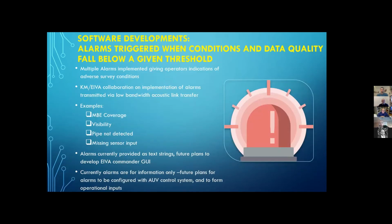The Workflow Manager board enabled alarm generation. It was possible to transmit these alarms to the surface via a low bandwidth acoustic link, which could then inform operators of a number of critical conditions, such as lack of multi-beam coverage, poor visibility hampering collection of image data, pipe not detected, and missing sensor inputs. The alarms were used for informing the operators onshore. However, the long-term plans were to configure these outputs with the AUV control system to form operational inputs, furthering automation.